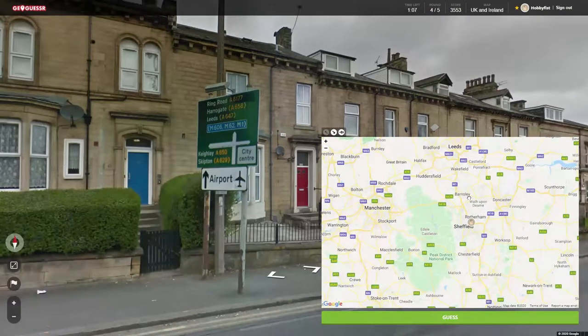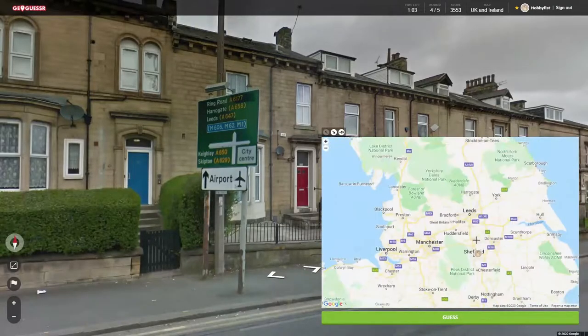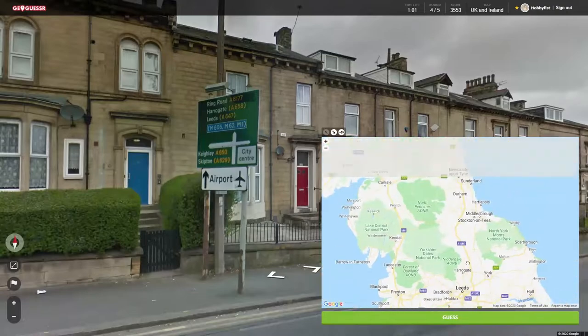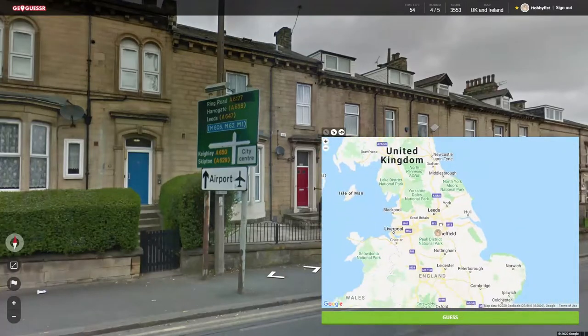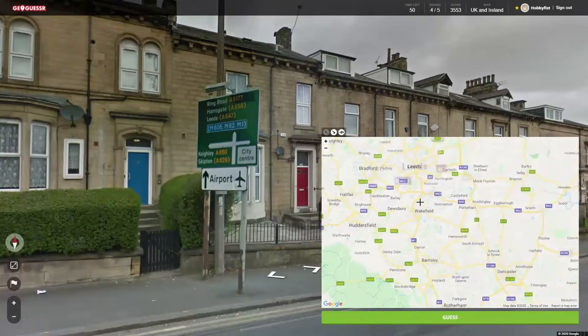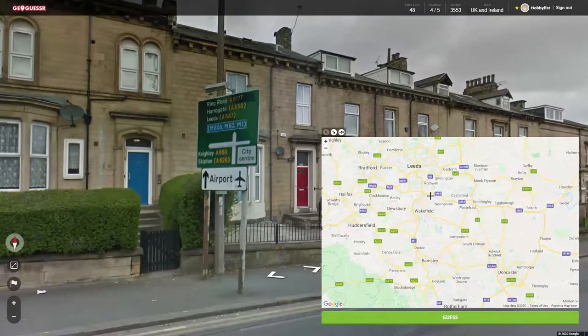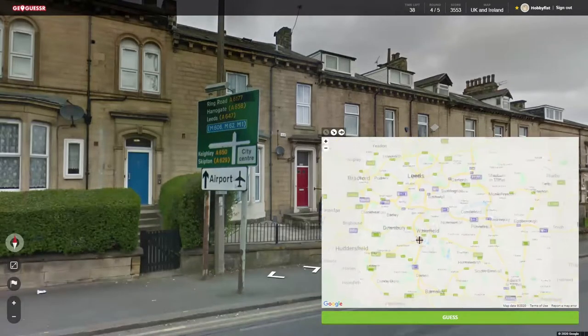Skipton should be M606. Where is that? Is that up here? Are we heading south? We're near the city center. So maybe M62. We have the M1. So 606 should be near here. I'll just say we're here.